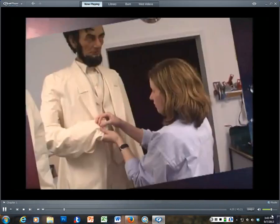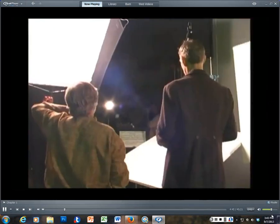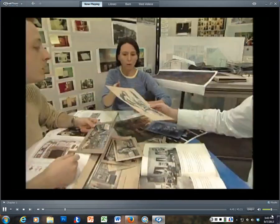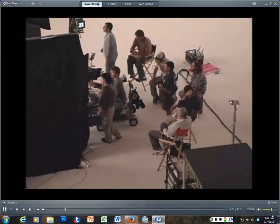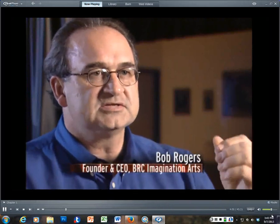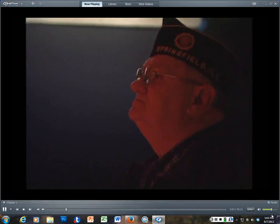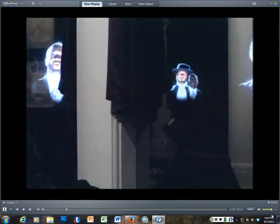Get ready, Mr. President, for the star treatment. In Burbank, BRC Imagination Arts teams with special effects wizards. It's led by Bob Rogers, a veteran of the Disney Company. Part of his job is knowing what brings in a crowd and keeps them coming back for more. We want to make sure that the visitor makes that emotional and intellectual connection permanently between themselves, the life and times of Abraham Lincoln. That's our objective. We don't want to do anything less. To do less would be to fail that audience.